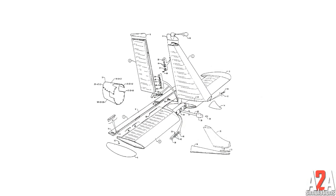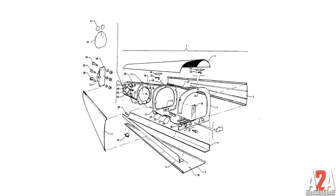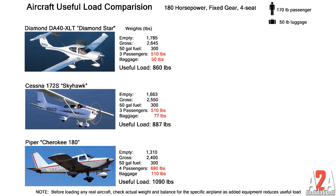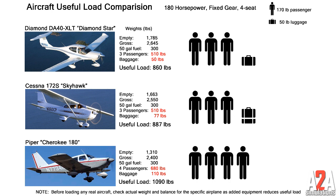The advanced design and manufacturing of the Cherokee helps to allow it to carry more useful load than other aircraft in its class. Let's compare the useful load of these 3 similar aircraft from different manufacturers. The latest DA-40 Diamond Star, loaded with 50 gallons of fuel, can carry 3 170-pound passengers and 50 pounds of luggage. The 172S Skyhawk from Cessna, when loaded with 50 gallons of fuel and 3 170-pound passengers, can carry slightly more baggage than the Diamond Star. But now if you take a look at the Piper Cherokee, if loaded with 50 gallons of fuel, it can carry 4 170-pound passengers and still have over 100 pounds available for baggage and supplies.